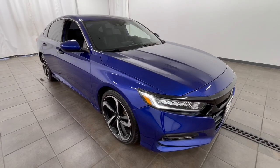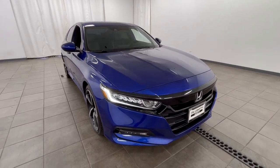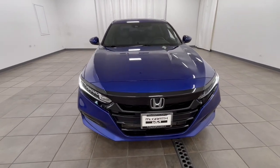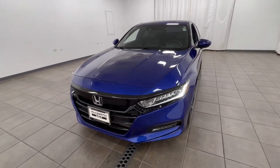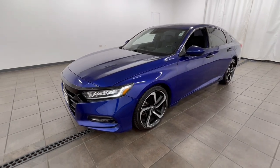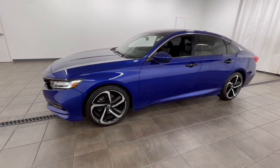You will love the features of this 2018 Honda Accord. With less than 90,000 miles on the odometer, this vehicle stands out from the rest. This Accord will dazzle you with its perfect blend of comfort, safety, connectivity, spaciousness, performance, and elegant style. It's no wonder the Accord has become an industry icon.